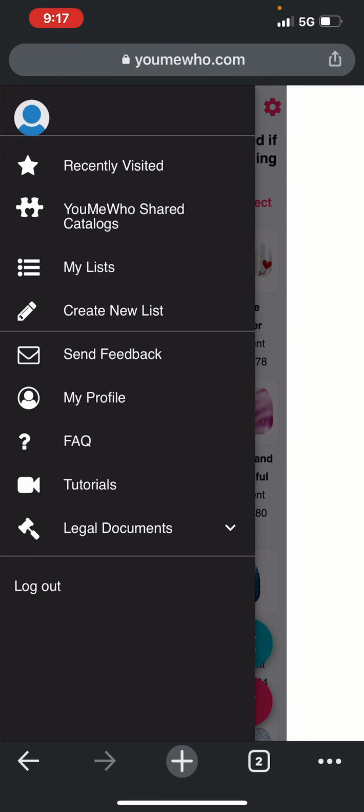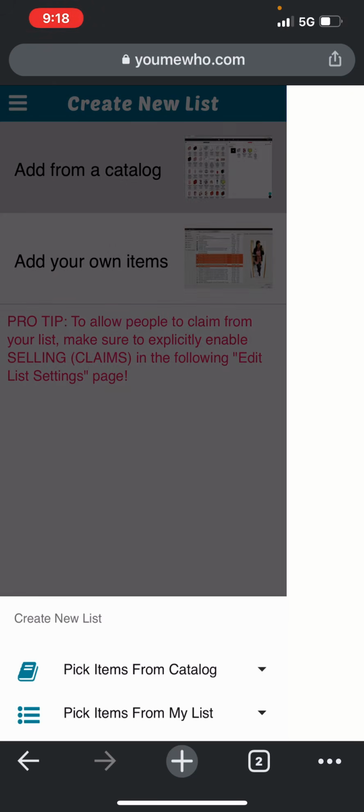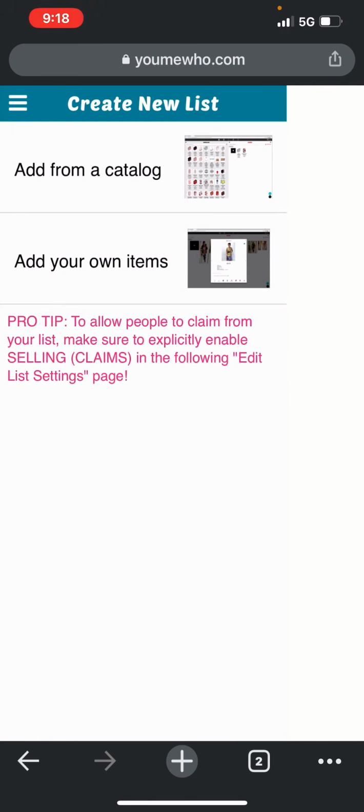So the first thing you're going to do is hit the three lines on the side and create a new list. Okay, it's going to say create, I don't know why my screen is off now. Oh well, add from catalog. And you're going to pick items from a catalog, and obviously we want Color Street.